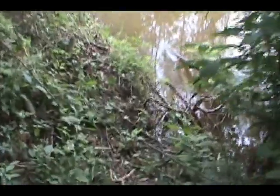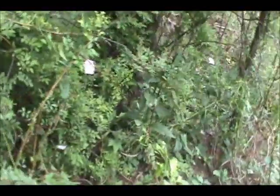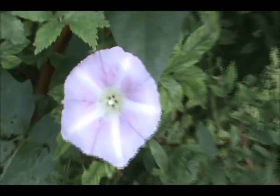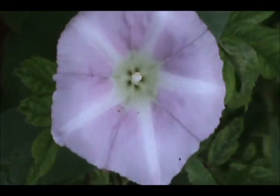Doesn't look like much. Oh. Looky, looky. I saw it catching the sun. Huh. Not quite sure what these are.